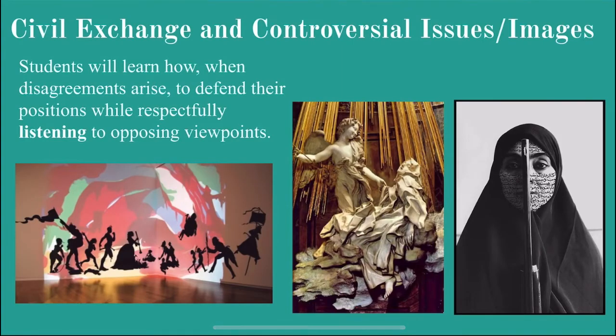Another skill that students will learn in this class is civil exchange and dealing with controversial issues or images. I think it's really important that students learn how to have a conversation and to respectfully listen to opposing viewpoints. This really hasn't been a huge issue in any of my classes. There's been a few times where students feel passionately about something and not everybody agrees with that person, but I just feel like in today's world, civil exchange is a really great skill.